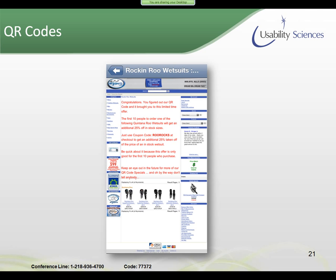I've also seen in Time magazine recently where they'll include a QR code in some of their articles so that you can scan it, and then it'll launch a video with additional information, and it makes a more interactive experience.